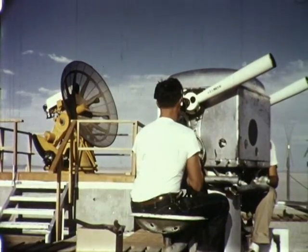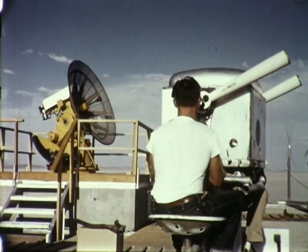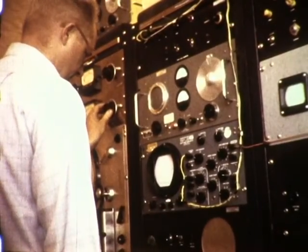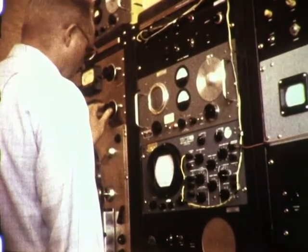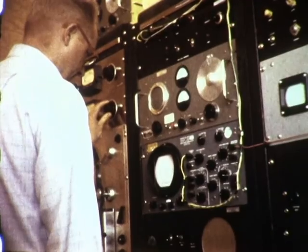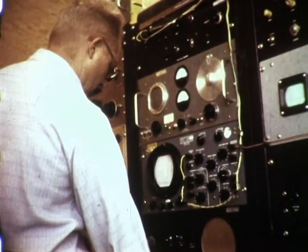On the ground, the radar registers the height and speed of the plane, now invisible from the ground. Every detail of the plane's performance is recorded. Instruments measuring the forces exerted on the X-2 during flight. Temperature, fuel consumption, strains, stresses.